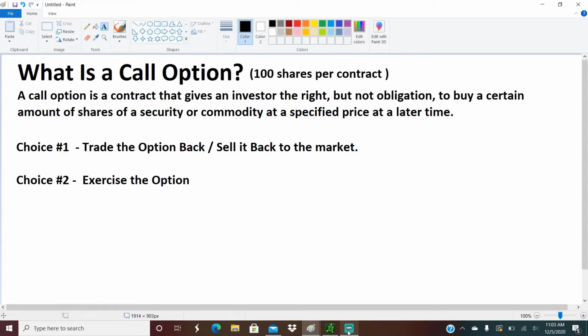Now when you buy a call option, you have two choices. Choice number one, you trade the option back, meaning sell it back to the market for profit, if any. Otherwise, it's going to expire worthless. Or choice number two, which is exercise the option. So we're going to focus more on choice number two.